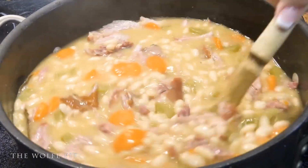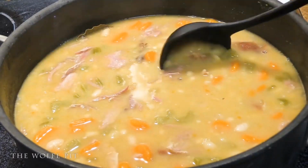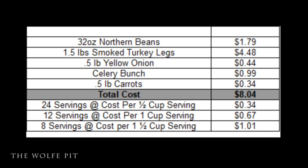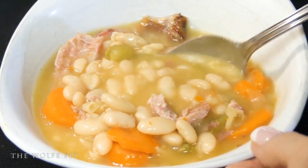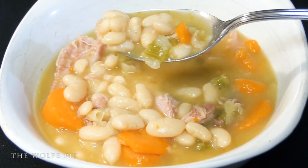Coming in at number 7 is one of my all-time favorite meals, whether I'm on a budget or not, and it's northern bean soup. The whole pot of bean soup only costs $8.04, which will make 8 very hearty 1.5 cup servings for $1.01 per serving. And like I said, that's a very hearty serving. If you have more people to feed, reduce the serving size. You can feed up to 24 people a half cup serving.